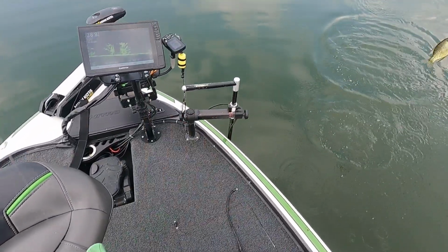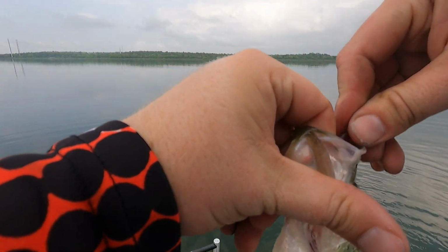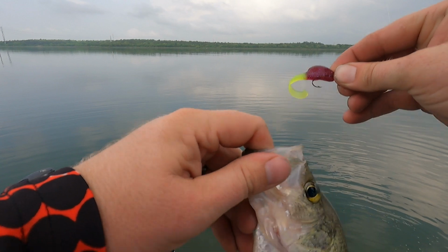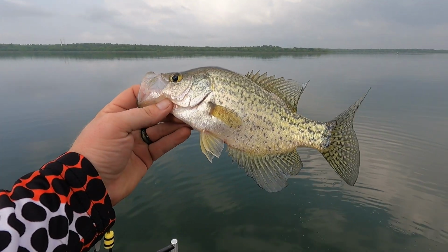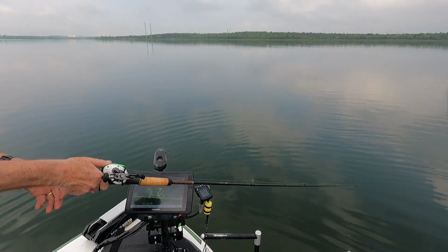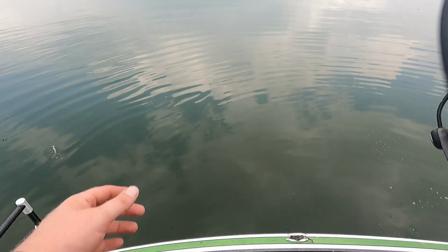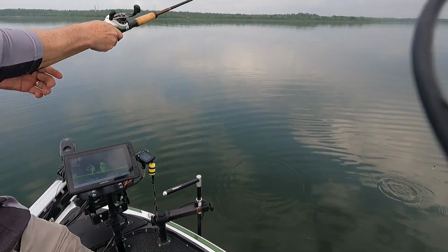All of them keepers. They're not magnums, guys. They're not huge, but they're all keepers. If this is a guide trip, this would be a super successful guide trip right here. Beautiful crappie right there, 11-incher. What'd you get, sir? Downsized to a what? Hand tied. One day you'll listen to therapist, sir. Go ahead, let's see that hand tied action.